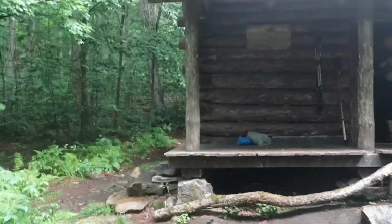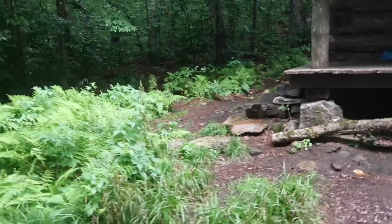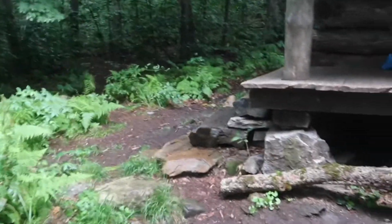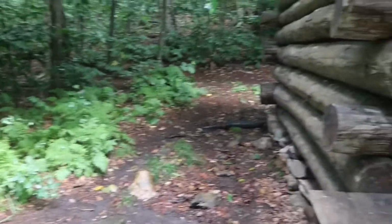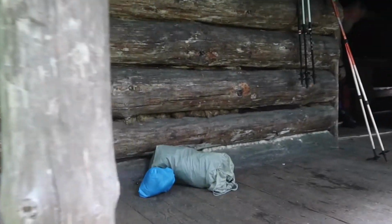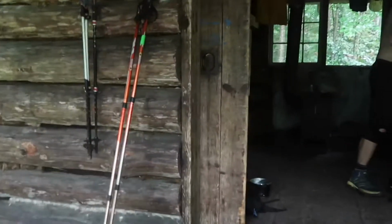There are some other people here, so I'm not going to get them, other than Toonies. He's fine. This one sleeps 12. It's got 3 bunks on the left, 2 bunks on the right. Looks like the 2 on the right hold 2, and the ones on the left hold 3. Fairly decent shelter. It does have a wood stove inside and a sliding door, so it's fully enclosed. I guess they use it in the wintertime for skiing and stuff like that as a warming shelter.